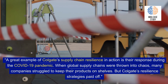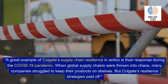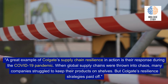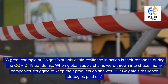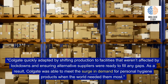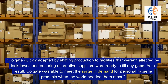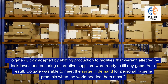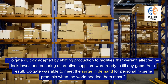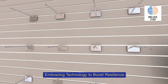A great example of Colgate's supply chain resilience in action is their response during the COVID-19 pandemic. When global supply chains were thrown into chaos, many companies struggled to keep their products on shelves. But Colgate's resilience strategies paid off. Colgate quickly adapted by shifting production to facilities that weren't affected by lockdowns and ensuring alternative suppliers were ready to fill any gaps. As a result, Colgate was able to meet the surge in demand for personal hygiene products when the world needed them most.